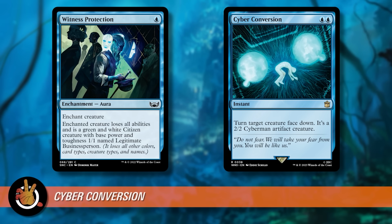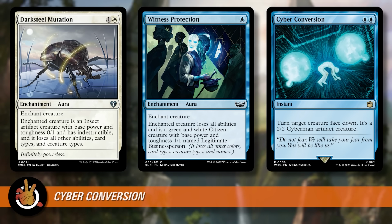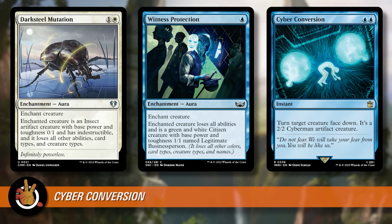The single blue one that comes down and enchants a thing and turns it into a 1/1 with no abilities. Because it's a little similar. Dark Steel Mutation is a little similar. It's not indestructible like Dark Steel Mutation, where I have to figure out how to kill the indestructible thing. This is a 2/2. If they block with it, it goes back to the command zone, but it does take some doing to get it turned down.